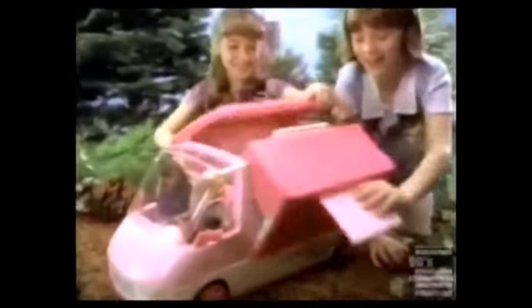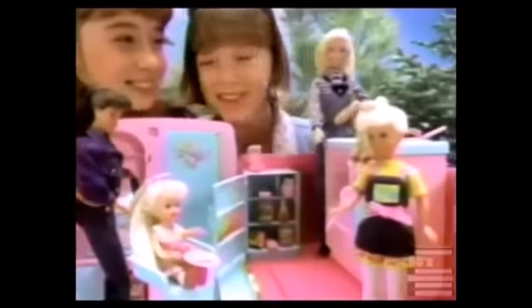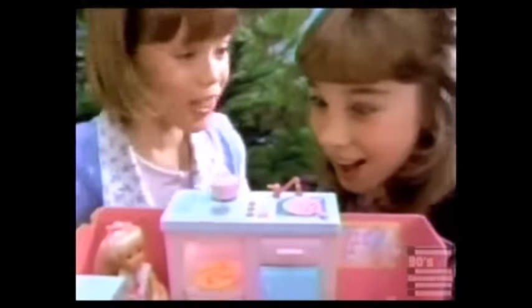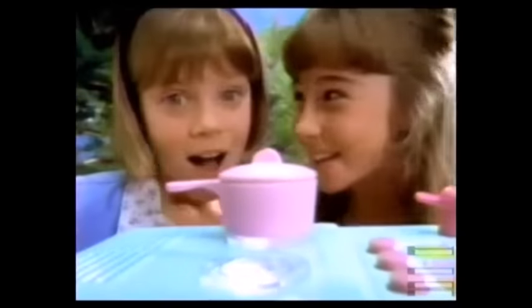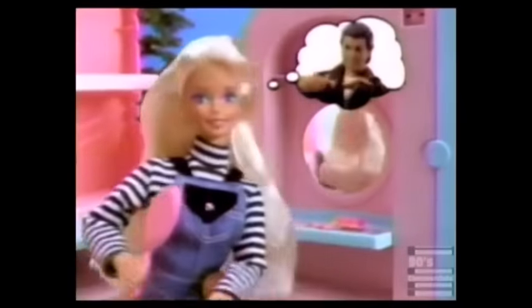The Barbie motor home lets you go, go, go, but you have to stop. Did you hear that? Pizza's ready. Cool. Hot dogs are done. Wow. Someone do the dishes so we can start the fun. Let's all have a party. Oh, no, we're missing Ken. But with the Barbie motor home, the party comes to you.